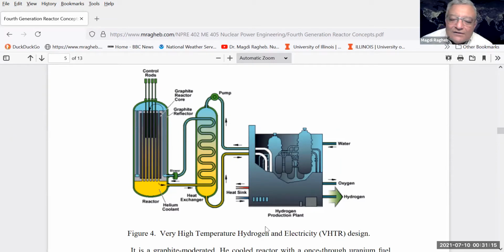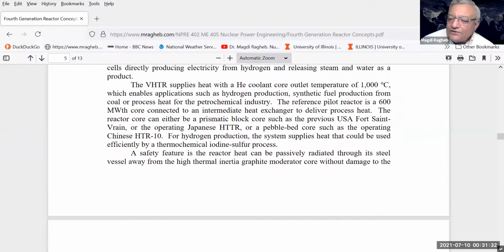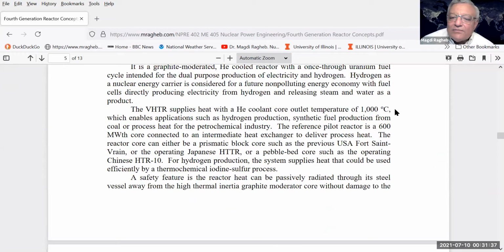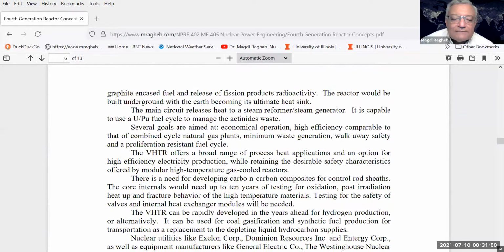Notice again that the very high temperature gas cooled reactor would be producing hydrogen. And in that case, when you dissociate water, you are releasing the oxygen to the environment. But this is still a goal, very high temperature reactor. Some governors of different states like Utah have been competing to get it, and the technology will depend on two pilot plants, as I said, the HTR-10 in China and the HTTR in Japan, and the previous experience in the United States at Fort St. Vrain in Colorado.